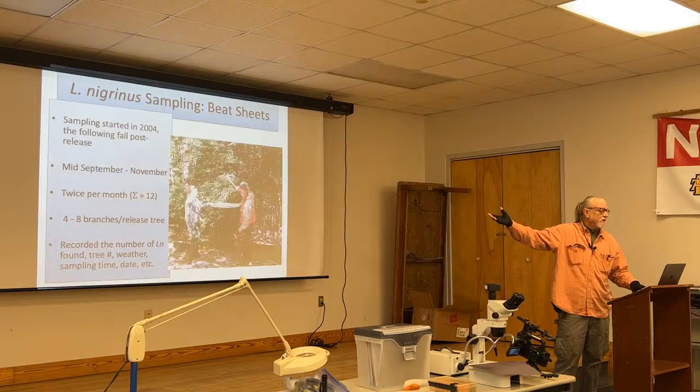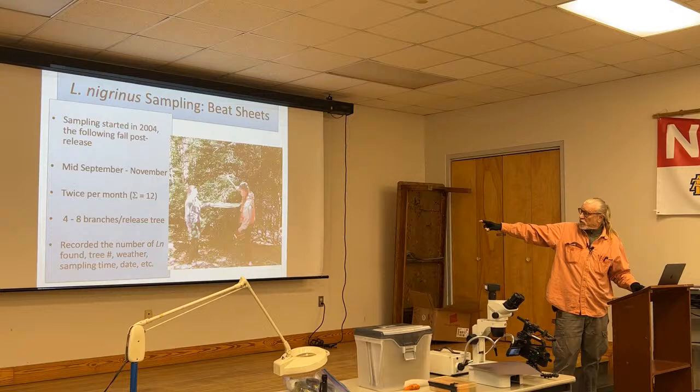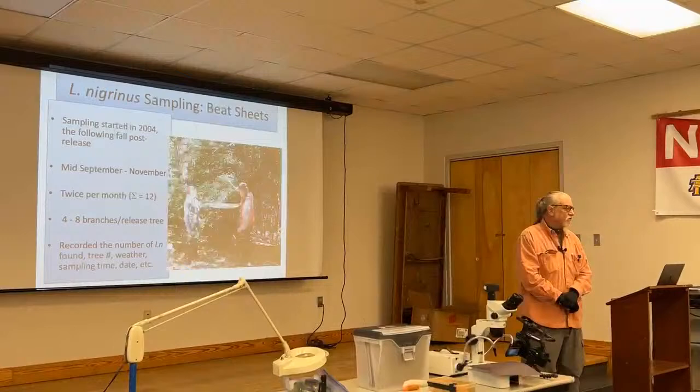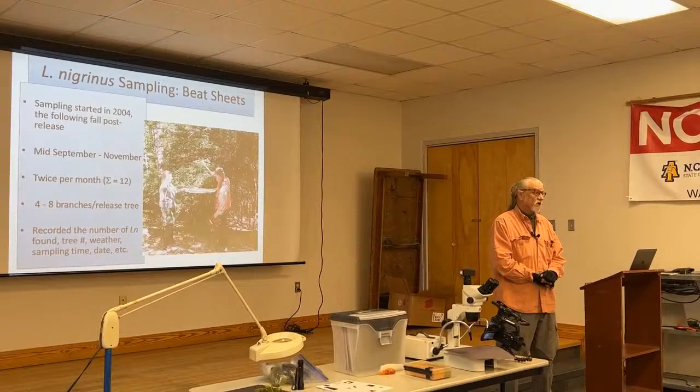Okay. We're beating on the trees. We're finding these beetles. We're going out twice a month. We're doing all that stuff. And I had to break protocol because Virginia Tech knew who I was, and they said, "Now, you're kind of going to break rules. We want you to follow this protocol." So for a year and a half, I followed that protocol, and then I was at one of these sampling sites. It's nice and cold.